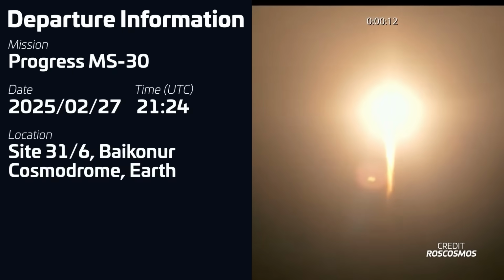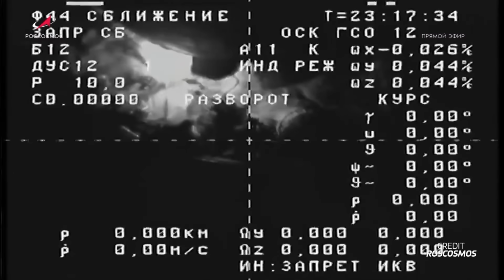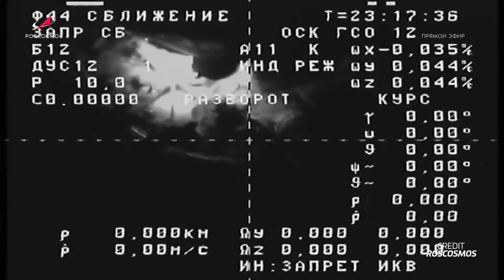The Progress MS-30 spacecraft is carrying about 3 tons of food, fuel, and supplies to the orbiting outpost. Prior to the launch of this spacecraft, the Progress MS-28 spacecraft departed the station on February 25th at 2017 UTC. This was done to make way for this latest Progress, which is scheduled to dock to the aft docking port on the Zvezda module on March 1st at 23:03 UTC.